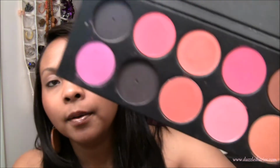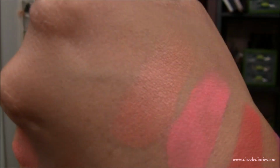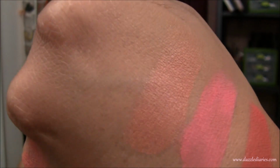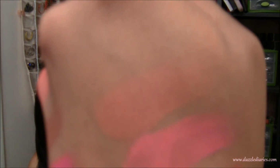And then I got this color Cinnabar. When I first opened up the palette, I wasn't sure how this one would look on my skin tone, but then when I swatched I thought, oh, that's actually really, really pretty. For people who have deeper skin tones, this is kind of their version of coral. It's a lighter brown color, but it has some peachy undertones and even a little bit of pink in there, so I really like that color. Again, it's called Cinnabar.